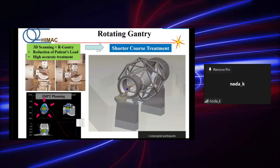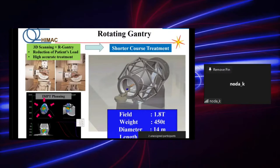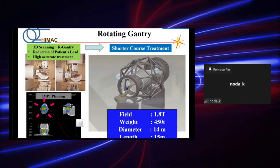More than 15 years ago, I negotiated with the government. With a room temperature rotating gantry, the maximum field is 1.8 tesla, the weight is 450 tons, the diameter is 14 meters, and the length is 50 meters. But the Japanese government rejected giving the budget to construct the room temperature gantry, because this room temperature rotating gantry would be the second one. The first one is in Germany. So we are number two.